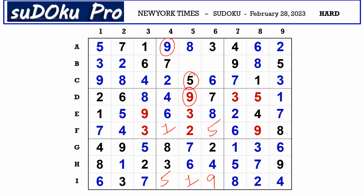Now here in B row the missing numbers are 1 and 4. We have 1 in column 5 here. So B5 takes 4 and B6 takes 1 and the puzzle is solved.